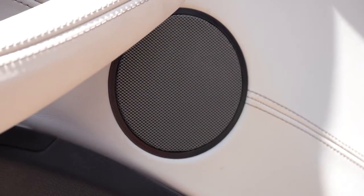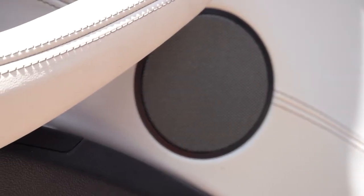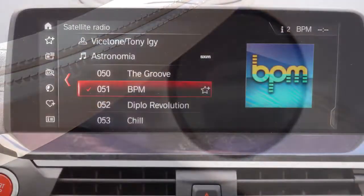Ridiculous amount of bass. That is the first thing I'm going to say. Wonderful sound system for the X3 M, really. No complaints from me. Absolutely love that.